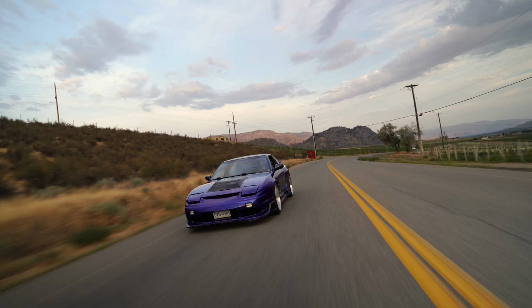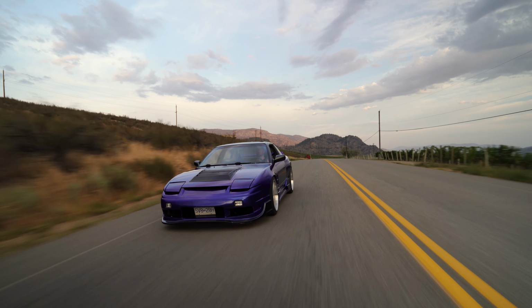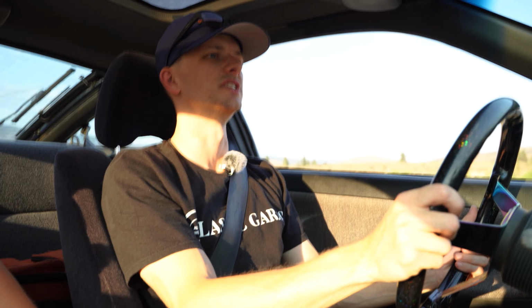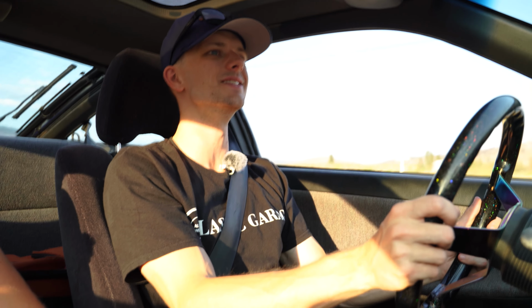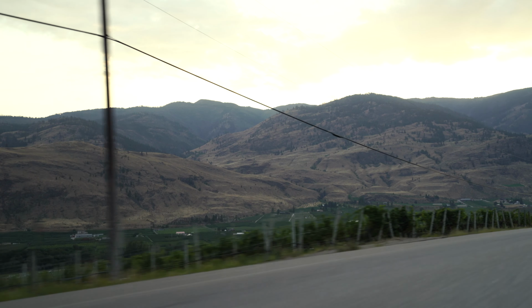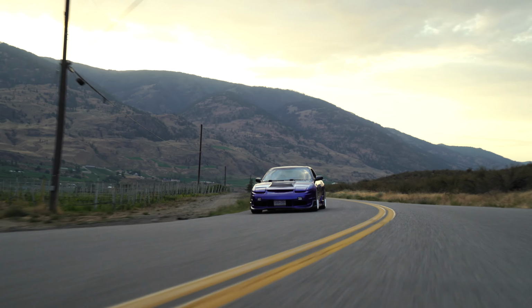So I would say it's got to be around 350 wheel. But it hangs with 500 wheel cars that are heavier for sure. Because what does a 240 S13 weigh? Like 2,800, 2,900 pounds? I think this is even a little bit lighter than that. Definitely a light car. It surprises a lot of people. It surprises me, I didn't think it would be as fast as it is.